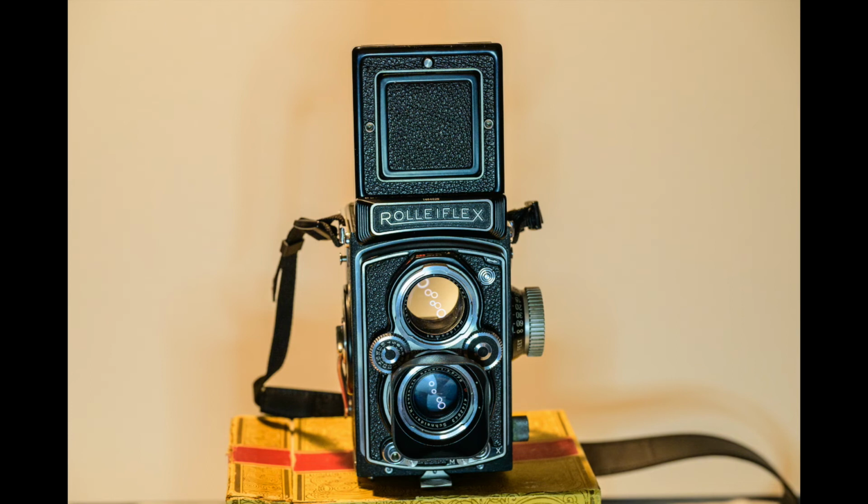This particular model that I own utilizes a Schneider Xenar 75mm f3.5 lens. About 94,000 of this particular camera were sold between 1954 and 1956. I wanted to see if I could find one of these that was in working order, and after some hefty cleaning of both the taking lens and the viewing lens, along with cleaning of the mirrors and focusing screen, I thought I was all set, but the shutter would stick at slower shutter speeds.